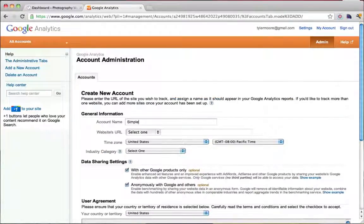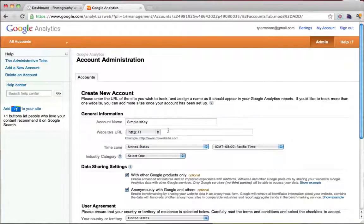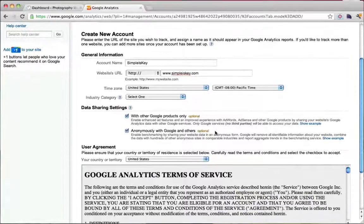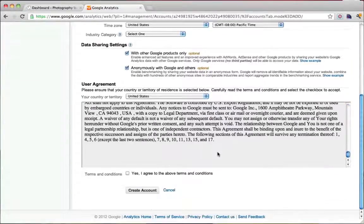Alright, account name. I'm just going to put my website URL. Do the HTTP one, www.yourwebsite.com. Do your time zone. I'm -8 GMT. And select your industry if you want to. And then read the terms and services. Yeah, right. And click yes, I agree to the terms and services. And create account.